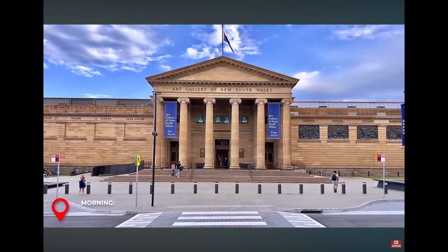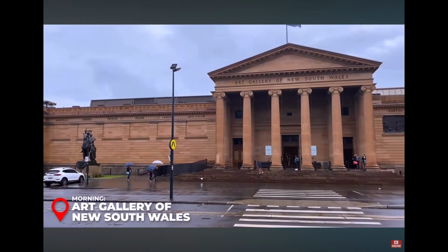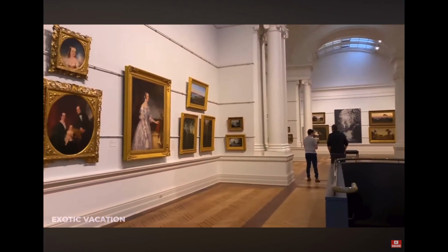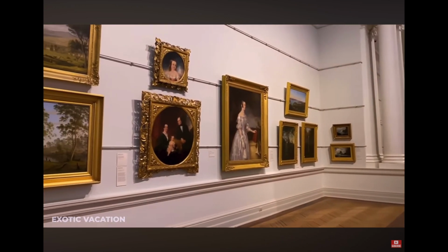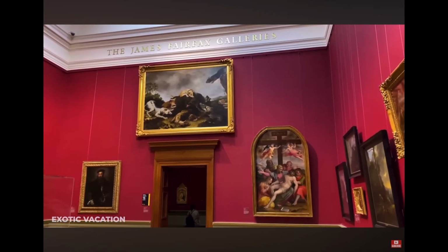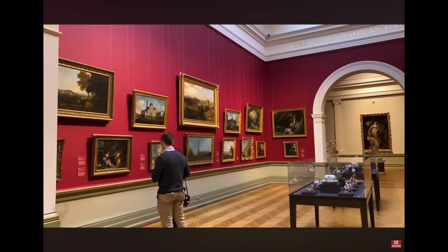Morning, Art Gallery of New South Wales. Start your third day at the Art Gallery of New South Wales. Free to enter, this gallery houses an impressive collection ranging from Indigenous Australian art to European masterpieces. Spend a few hours here, and you'll leave with a deeper appreciation for Australia's rich artistic heritage.